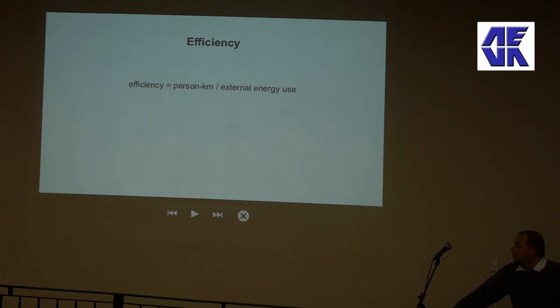So what we do is we say, all right, we're going to take the number of people you transport, and the number of kilometres you transport those people. So you multiply every person by the number of kilometres they travel. So you're measuring how much work the car is doing, how much useful work transporting people. And we divide that by the external energy use. So this is kind of an efficiency figure. How much useful work are you getting out of this car for the amount of external energy that you're putting into it?